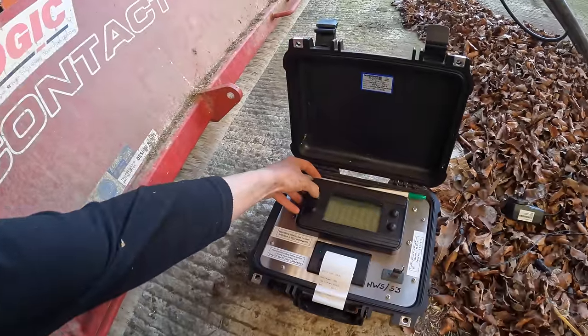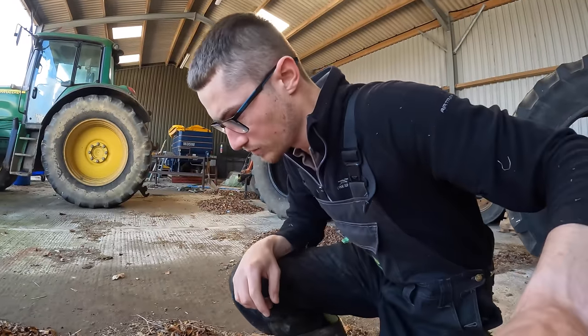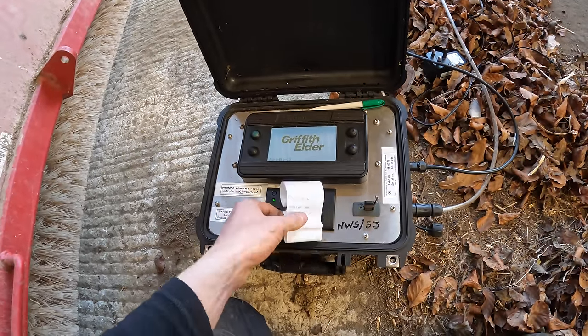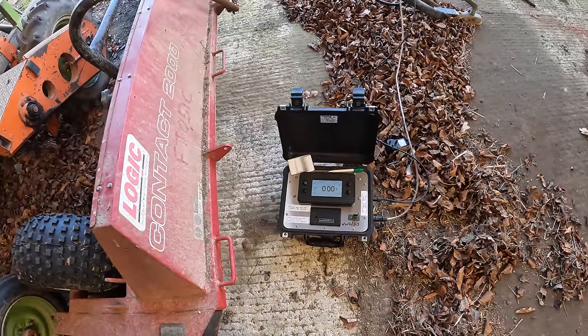Guessing this is going to have no battery. Oh, power, 88%. 84. It's telling me there's no response from the weigh cells, which is correct because they're not plugged in. Right, I've plugged it all in again. So let's see what happens here. Hooray! Zero. Right, I think we're all ready, so I've got to drive over the weighbridge.